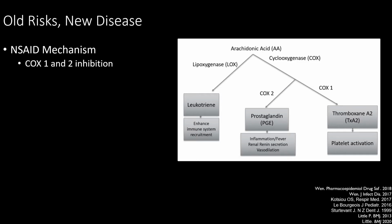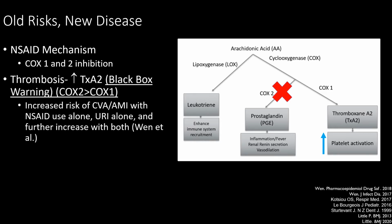NSAIDs still carry all the same risks that they had before. It's just that COVID-19 is not the reason why they might have harms. So we know that NSAIDs block cyclooxygenase. And if you block cyclooxygenase 2, you actually increase this molecule arachidonic acid to get shunted down this pathway on the right and lead to more thromboxane production and platelet activation. And this is why all NSAIDs, every single one, has a black box warning about increasing the risk of thrombosis while you're taking NSAIDs, the risk of blood clots.